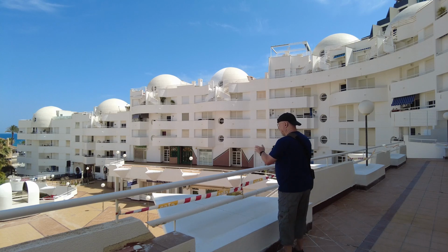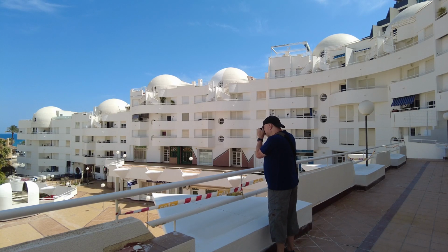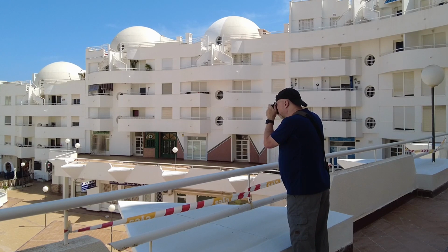I want to try and get in the centre of this pointy bit. I think it's going to work best. And line that up, try and get a nice bit of symmetry in there. It's going to be slightly asymmetrical because the structures down below aren't completely symmetrical, and nor are the height of the buildings on either side, but we can't do much about that.